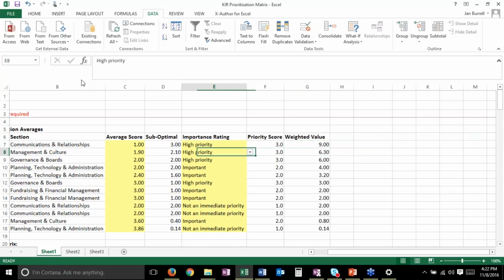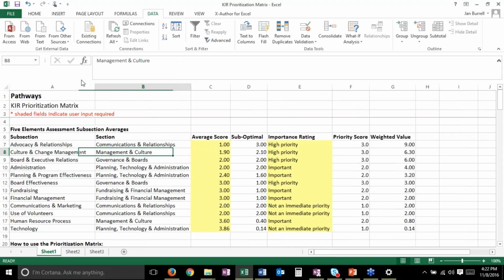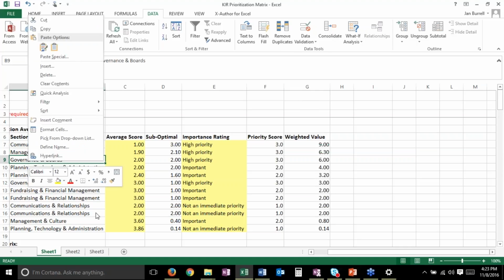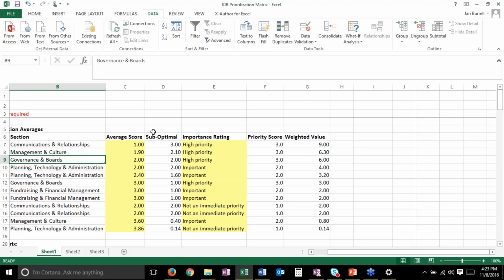So long and short, this approach is a way for the consultants to work with the organization to quickly synthesize both the priority of each subsection to the organization and the score. So for example, let's just look through these for a minute. Oh, sorry, Jan. I don't like your pad very much.